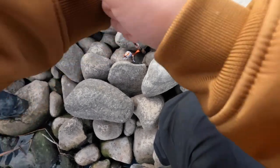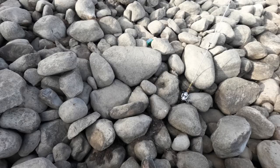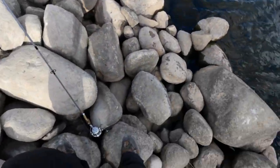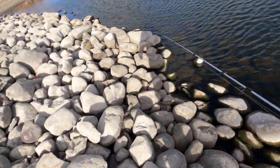What's the time? 12:30. Holy, it's only 12:30. The day just started. And we've caught 20 fish.